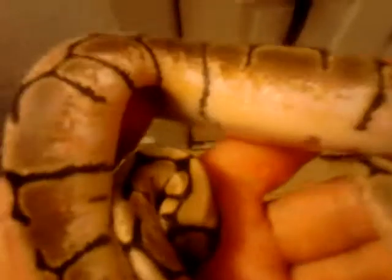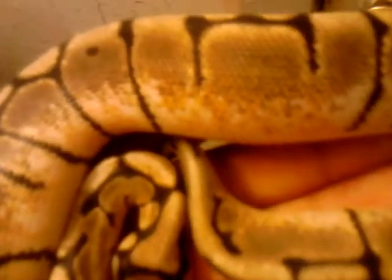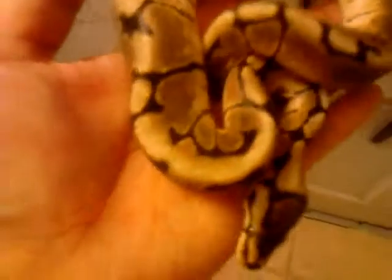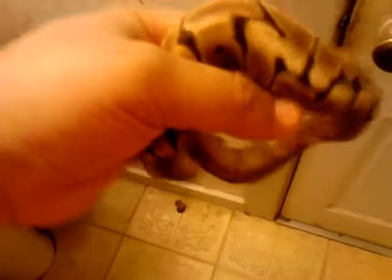Yep, I got this girl from Cliff and Jarrett Trottier at CNJ Reptiles. I'm getting another one from him next week. He's shipping it out Monday, he said. It'll be here Tuesday morning. I'm getting a super pastel female to go with my bumblebee male.